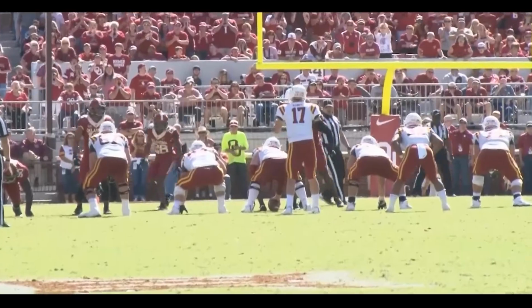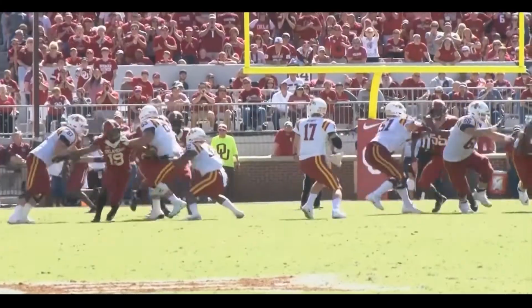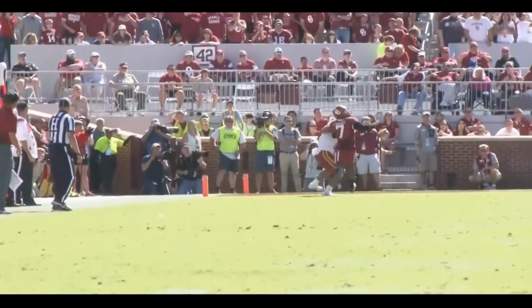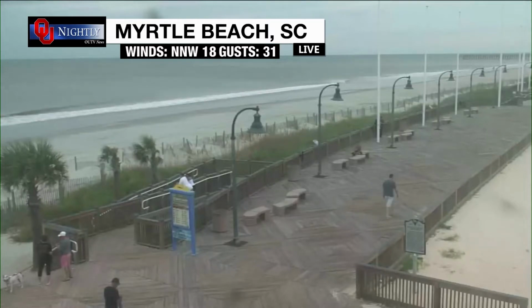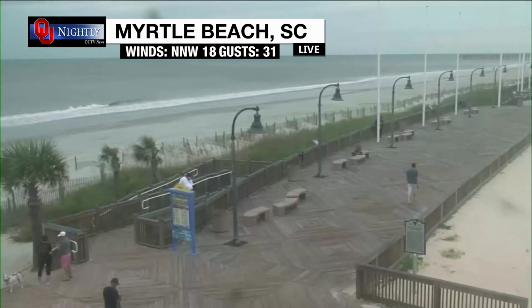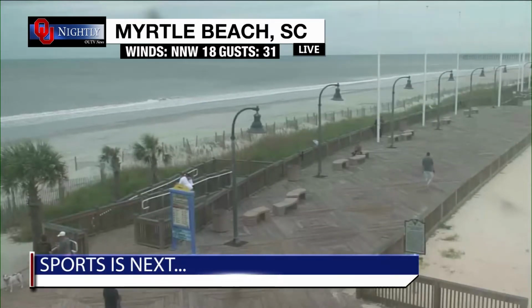Last year, the Iowa State Cyclones marched into Norman and beat the Oklahoma Sooners. The Sooners will look for revenge against the Cyclones on Saturday in Ames, Iowa. And take a look at your live screen, you'll see Myrtle Beach Pier. Florence still hasn't made landfall, but we will continue tracking it as it moves. Stay with us.